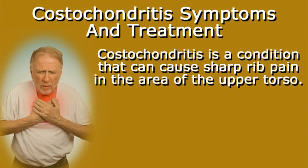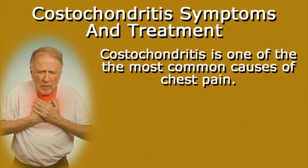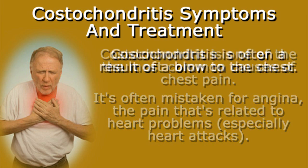Costochondritis is a condition that can cause sharp rib pain in the area of the upper torso. This pain occurs when the costosternal joint, which is the cartilage connecting your ribs to your breastbone or sternum, becomes inflamed. Costochondritis is one of the most common causes of chest pain. It's often mistaken for angina, the pain that's related to heart problems, especially heart attacks.